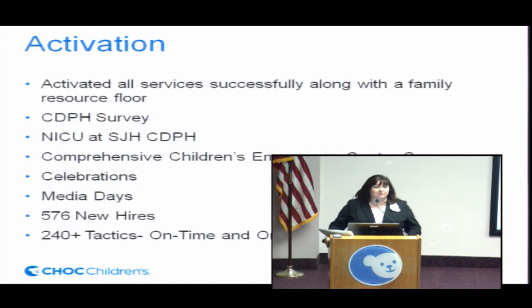So we had incredible plant ops and EVS that turned that place around so we could activate. Many media days, where we had media come in and see our area, and lots of interviewing so we could get our information out to the community.